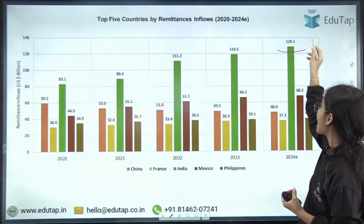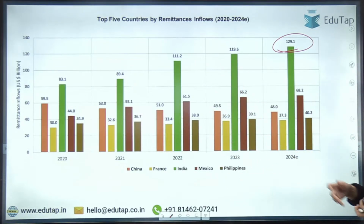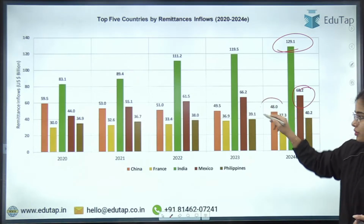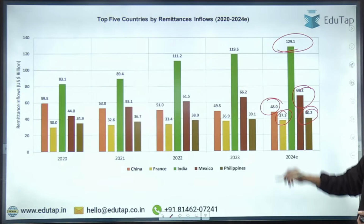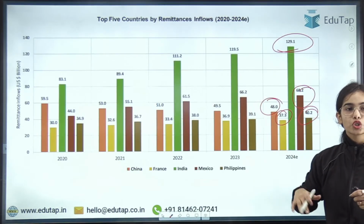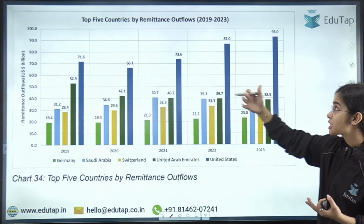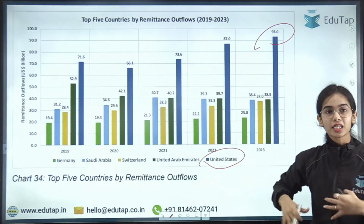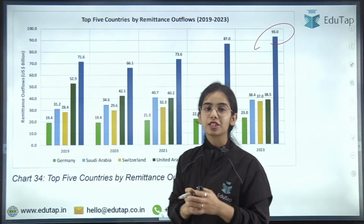Okay, so this is the inflow of the remittances. India has the highest inflow of remittances. We are getting the highest money from all over the world. After that, there is Mexico, after that China, after that Philippines, and after that France. So these are the top 5 countries in terms of inward remittances. As for outward remittances, the remittances went out maximum from the US. So outward remittances were highest from the US.